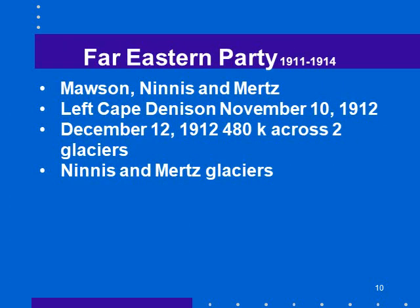His perhaps greatest claim to fame is the Far Eastern Party, which was from 1911 to 1914, and it was made up of Mawson, Ninnis, and Mertz. And they left Cape Denison on November the 10th, 1912, of course, the beginning of summer. By December the 12th, 1912, they had gone 480 kilometers across 2 glaciers, and they are now named the Ninnis and the Mertz glaciers, and we'll find out why that happens in a sec.